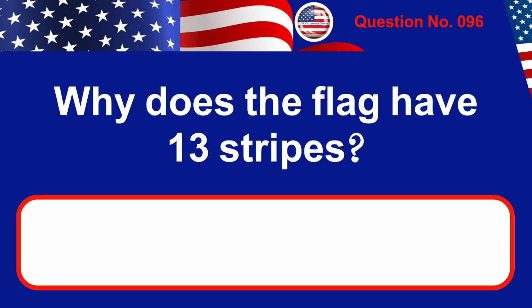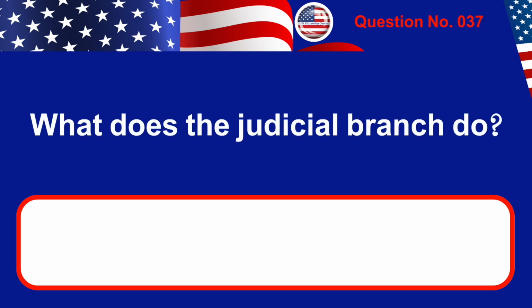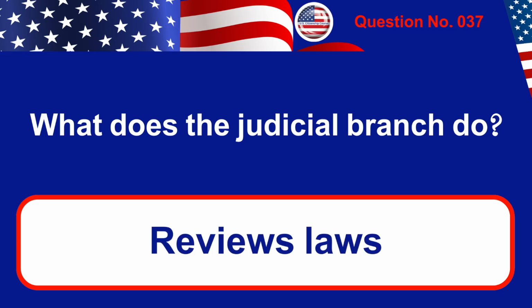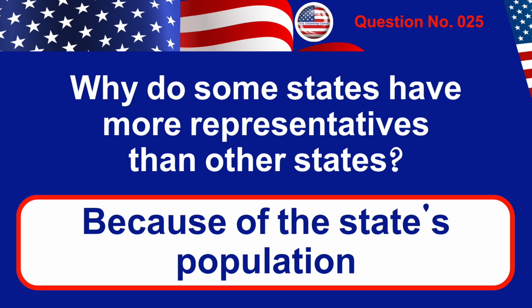Why does the flag have 13 stripes? Because there were 13 original colonies. What does the judicial branch do? Reviews laws. Why do some states have more representatives than other states? Because of the state's population.